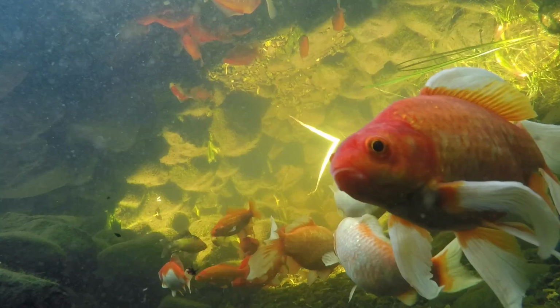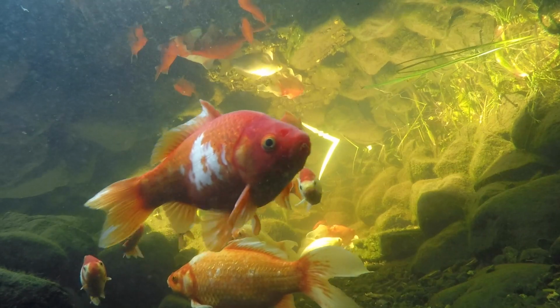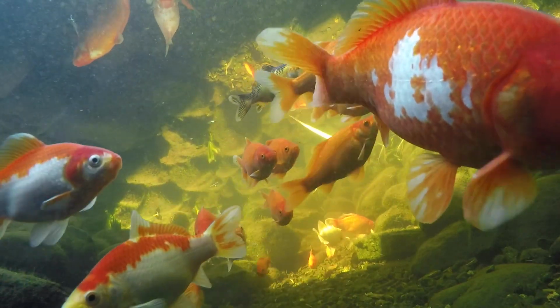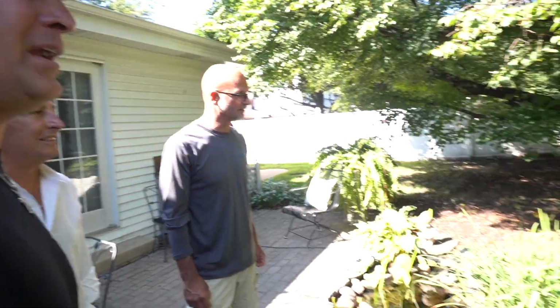See these big guys? All these big guys that were born. So you've had the original fish, the big ones, and then they've had offspring. Exactly. I've had koi at times, and the heron found out. That's a delicacy. Look at the moss growing on the rocks and stuff.